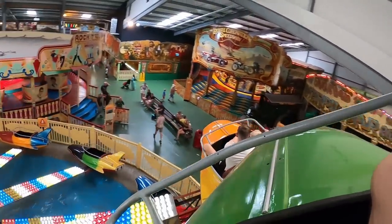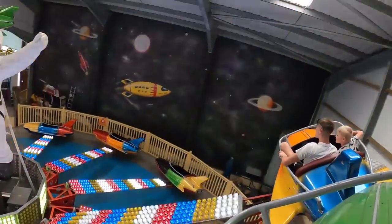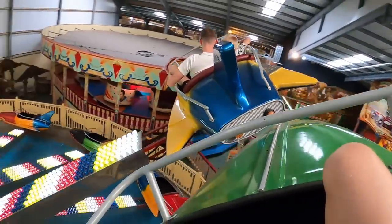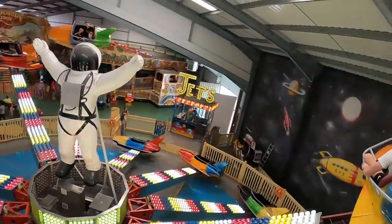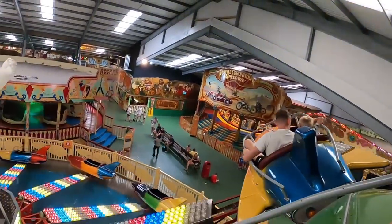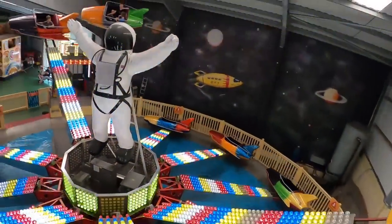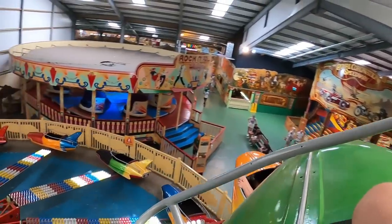Fantastic. Staff are really good here as well. We just saw a manager or team leader walking around, giving all the staff nice ice cold drinks. That's really good. They need it because it's not really cool inside here. Like I said, I don't think it's air conditioned or anything, but obviously it's cooler than being outside.